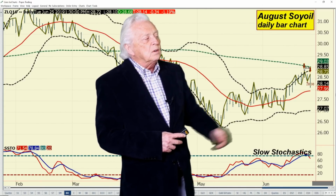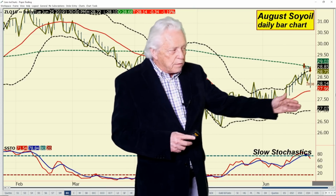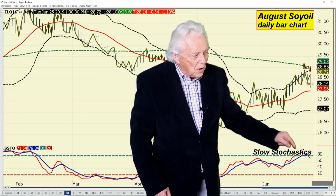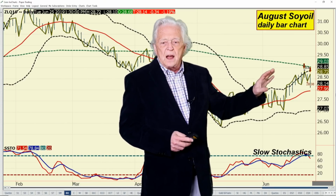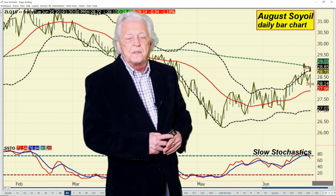In the soy oil, you also turned in lower highs, lower lows, but you're over the 18-day average of closes. So the bias is up. What else? Momentum pointing down. So it's looking more and more like the bean complex wants to put on something of a small correction. Could be more than that, but that's what it's looking like right now.